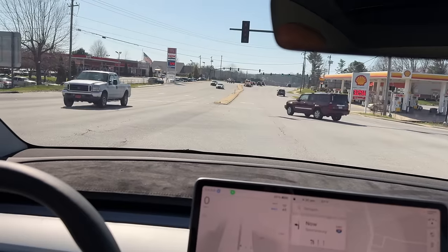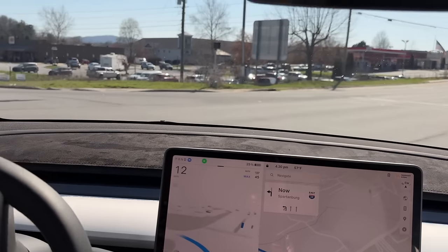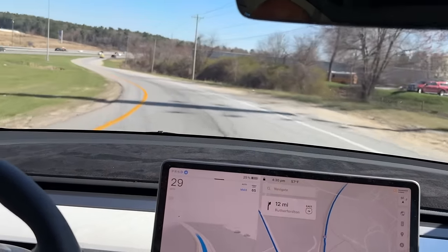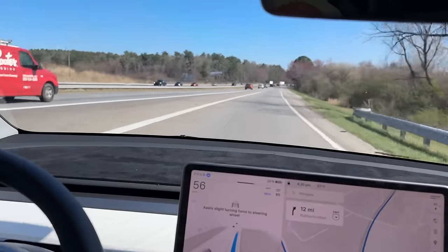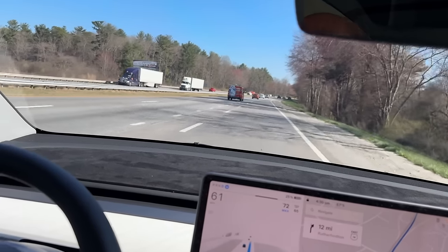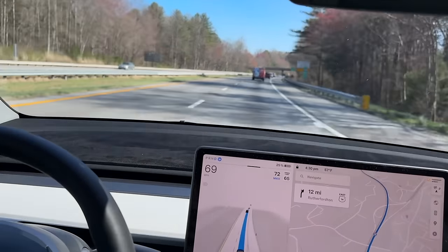I was going to go, but these other cars showed up. Let's see. We got a truck going here. Yeah, shoot the gap. How about that? All right, up on the interstate we go. Sees where it needs to go and accelerates up to speed and gets right in. Can't get any better than that.